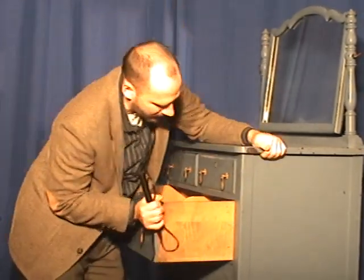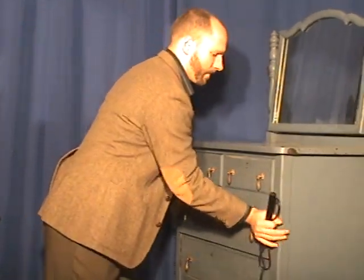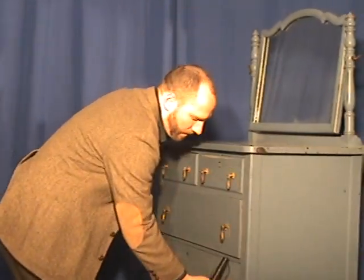This drawer is a little bit tighter than the others. The others appear to work a lot better.